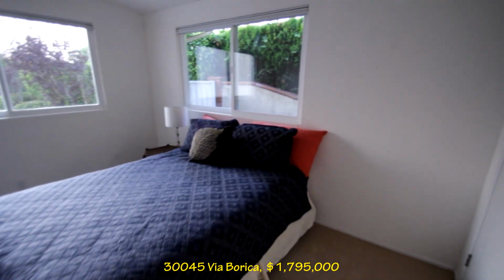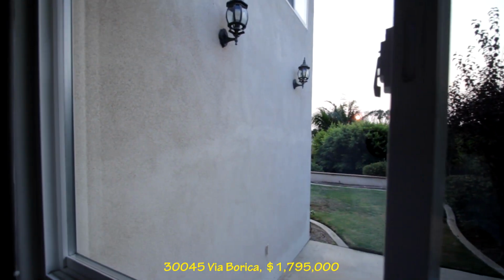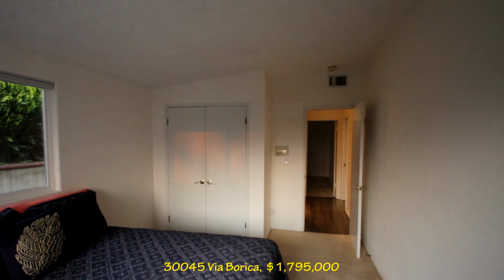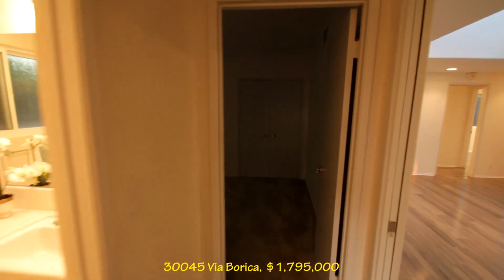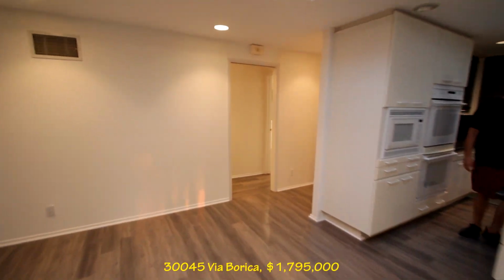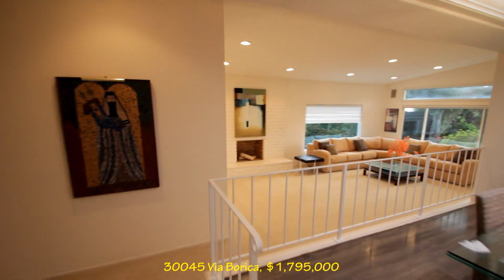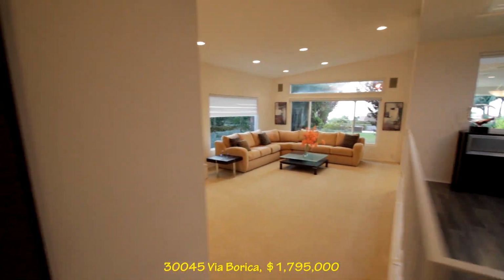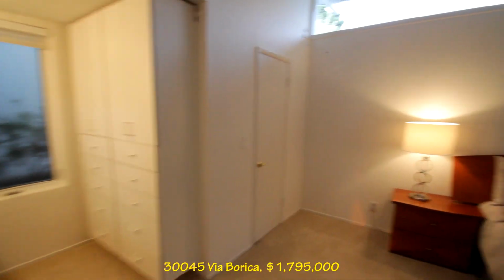And this is another original bath. Four. So nice windows that they put in. 4 bedrooms, plus the other one on the other side makes 5, or the one up top. This is the master, and then the room upstairs. So 4, 5. So this is bedroom 5.